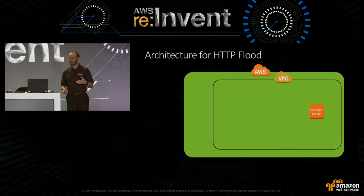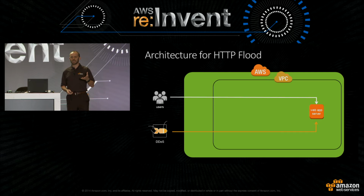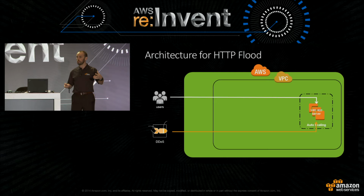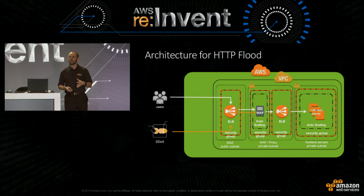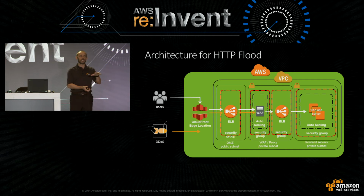HTTP floods, the application layer. When the DDoS comes, the first thing we want to do is use our auto scaling to absorb. Put a security group around, simple best practices. But then we want to employ the sandwich with the ELB at the front, the WAF or the HAProxy, maybe a caching layer based on Varnish, and an ELB in the back end. Again, by pushing out to CloudFront, we can make CloudFront do the heavy lifting, so that's simply taken off the table.